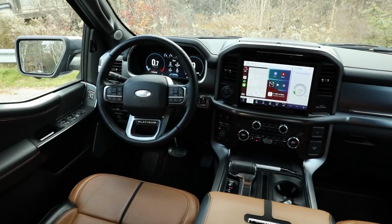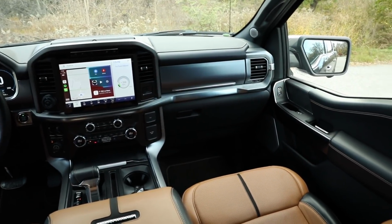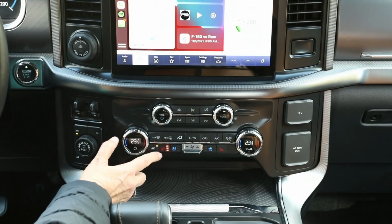And what do you think of this interior? This interior, it's handsome. It's a nice redesign that Ford did. I like the way that the touch screen is set up. I like the functionality of the buttons. Like right now, if I want to turn on my heated seat while I'm driving, it's done.